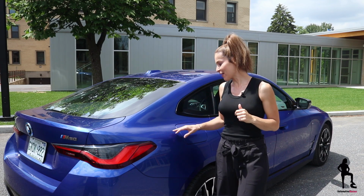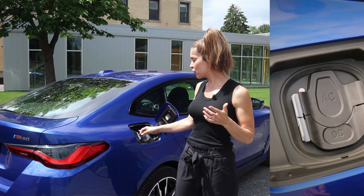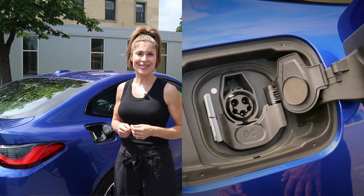And then there's level 2. And level 2 you could have installed at home by a professional, or level 2 you'll also find in most mall parking lots or grocery stores. This took me 9 hours to fill.